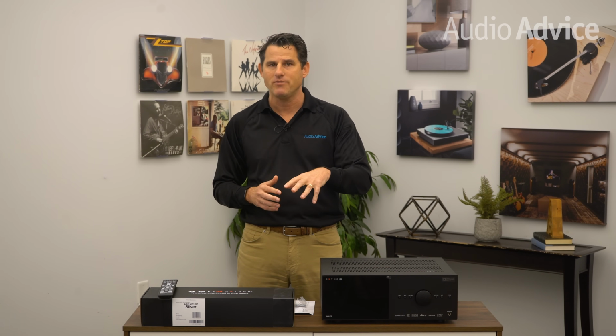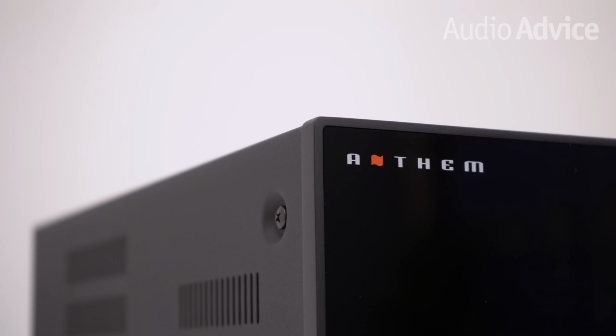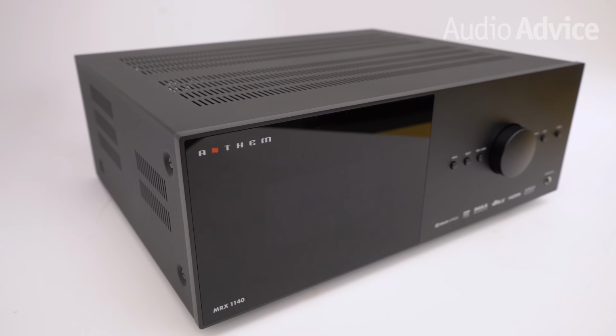When Anthem introduced the last MRX series almost 5 years ago, they became an instant Audio Advice favorite. The new models take everything great about the ones we loved and add better sound, streaming enhancements, great amp flexibility, upgraded ARC, and a very cool web interface for setup.